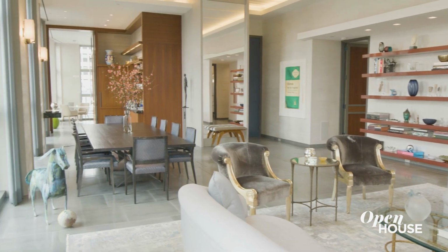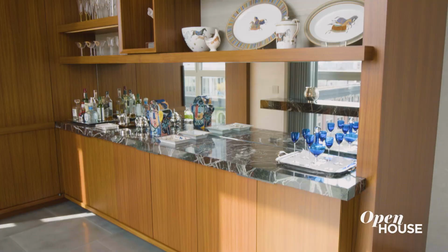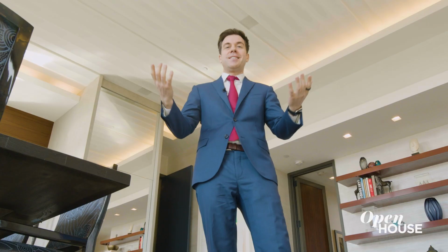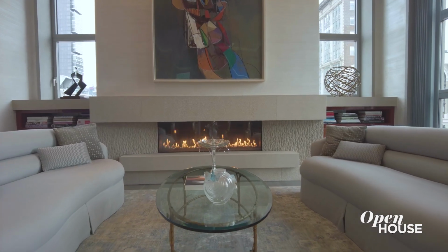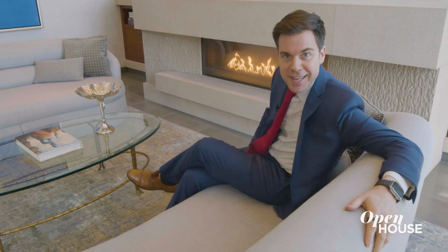This is the great room, and it's the main event of this home. It includes living, dining, and a gorgeous bar area. You have Italian porcelain floors underfoot and 12.5-foot ceilings overhead. Notice the custom frieze molding with recessed and cove lighting, which really sets the mood. And check out this limestone fireplace. It's quite the focal point. Not a bad place to put your feet up, huh?